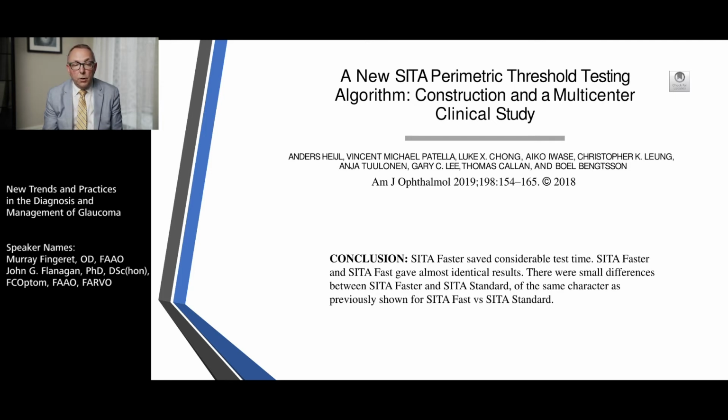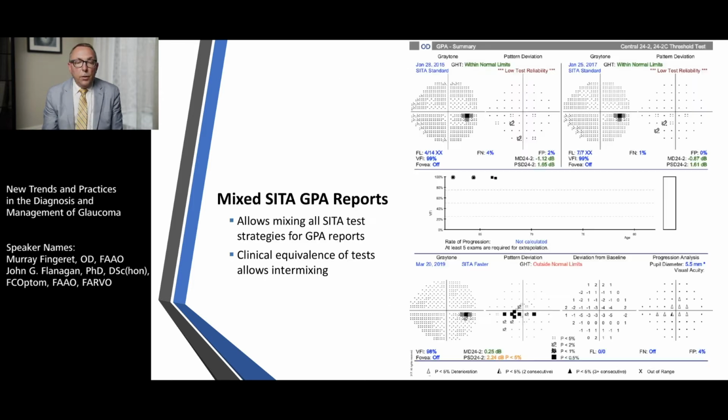The only thing that you'll find a slight difference is sometimes an increase in the number of false positives that we see, and that's really just given the speed of the test, that with some patients you get a few more false positives.